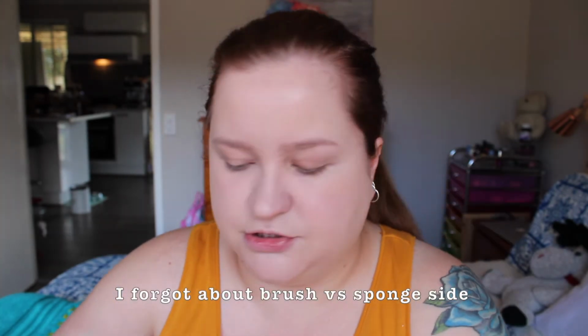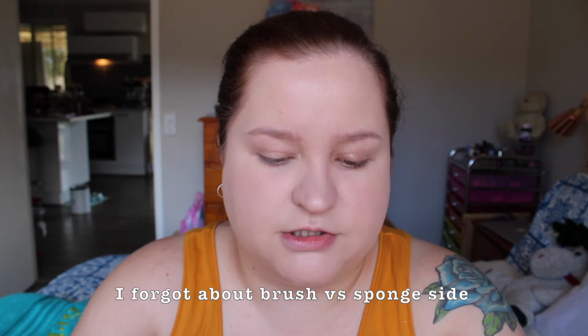I'm going to use my sponge because I will say it did cling to the bristles of my brush quite a bit. Which is why I don't typically use brushes, because it just clings to the bristles. But I just wanted to test it.